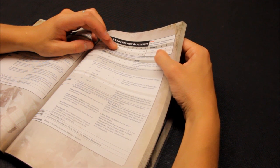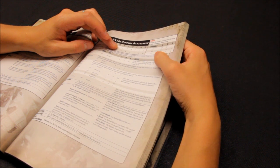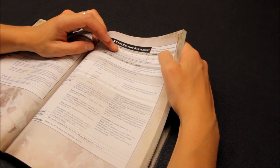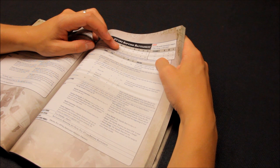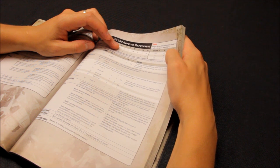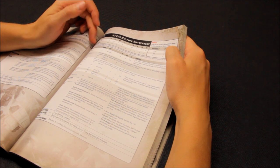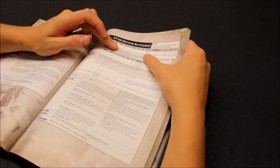Movement 12, ballistic skill 4 plus, 4 attacks. If he loses half his wounds, he drops to movement 8, ballistic skill 5 plus, 3 attacks. And then at 1 to 3 wounds left, 4 inch move, ballistic skill 5 plus, 2 attacks. Got the shielded missile drone here, be interesting to see those.